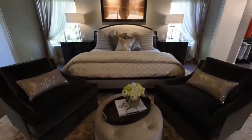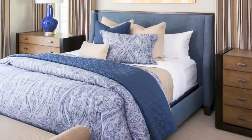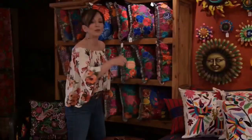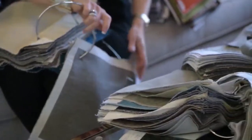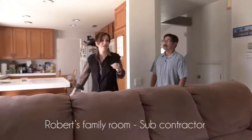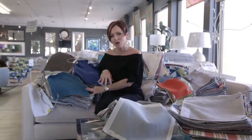You see how the fabrics go from the comforter to the throw at the end of the bed. They even tie into the window treatments and the throw pillows. The art, everything is pulled together, but it starts with your favorite fabrics. I'm going to keep in mind one of our subcontractors who asked me to help him with his family room. That will help me make my selections and you'll see how the process works.